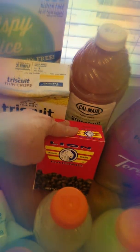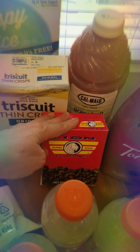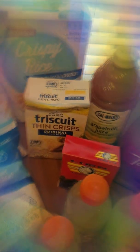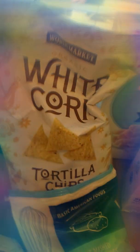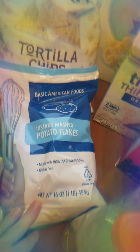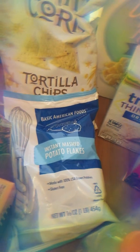Raisins. Raisin bread. I can also use these as a starter for making homemade yeast, which is awesome. Been doing that. Got some organic white corn tortilla chips because my kiddo can't live without his tortilla chips. Potato flakes come in super handy. Love those. And I think that's a government bag. A lot of this stuff looked like it was donated by stores that had labels and things on it, but this is definitely the government, like USDA type of stuff.